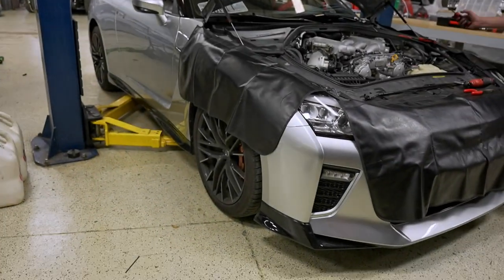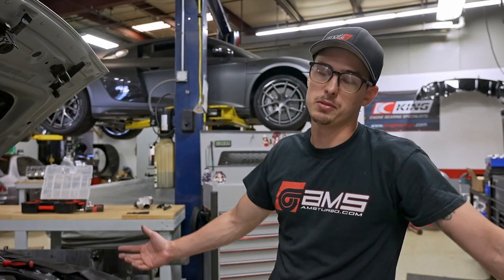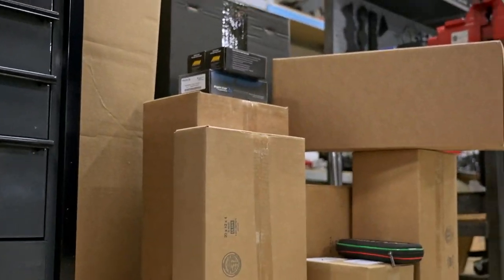As you guys can see, we have the silver GTR in here. Bone stock as of right now, is that correct? It has a mid-pipe. Okay. That's about it. It's got sway bars too. Nice. So a little bit done. Basically stock. But he's getting all this stuff right here. This car's gonna be going from stock to an Alpha 6.